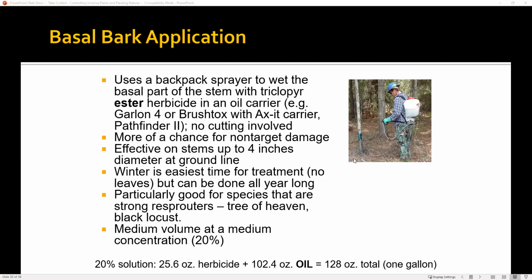In general, avoid getting the sap of any plant on you because they have a surprising number of secondary compounds that can cause you problems, whether it's rashes or itching or so on, but this is just a particularly bad one.